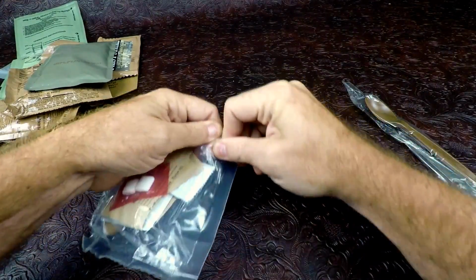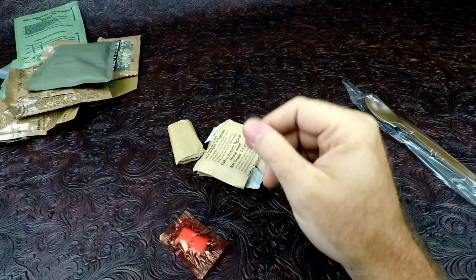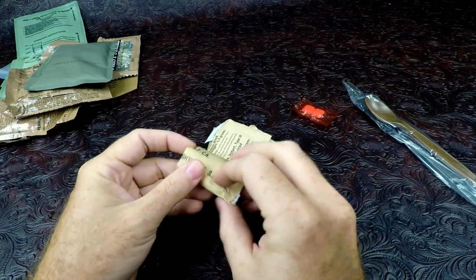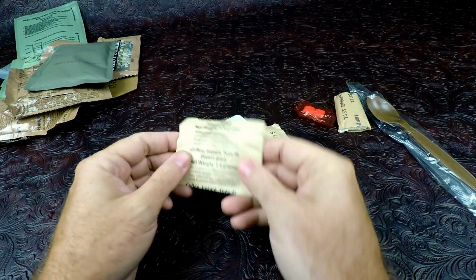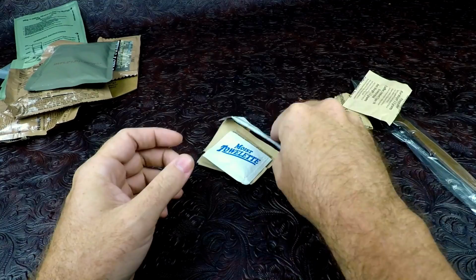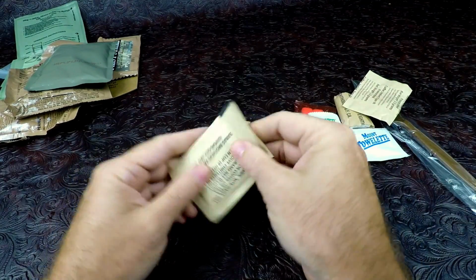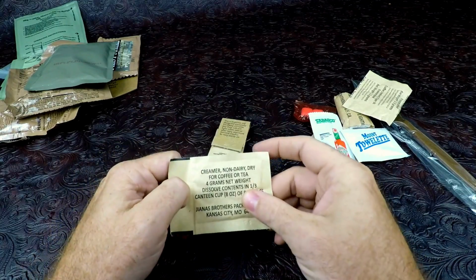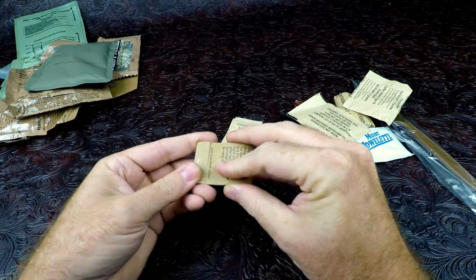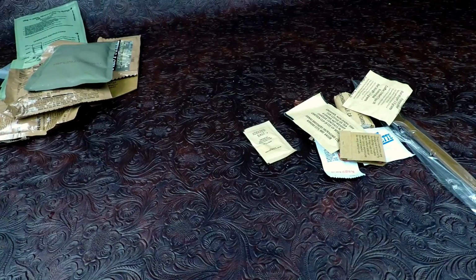Going to do our accessory pack. Discard of that. Cinnamon gum. That's always good. TP for your bunghole. We have coffee, instant type 3. Sugar. Some Tabasco. Might need that. Moist towelette. We have standard issue coffee creamer. That's some matches. These are brown packaged, pink tip. And some iodized salt. So let's get it onto a tray.